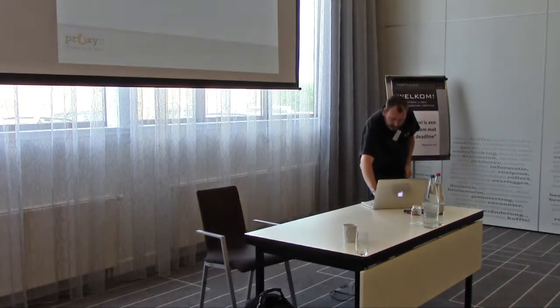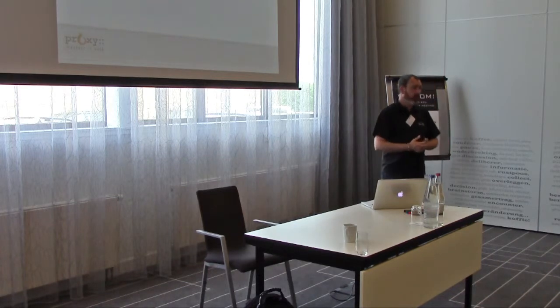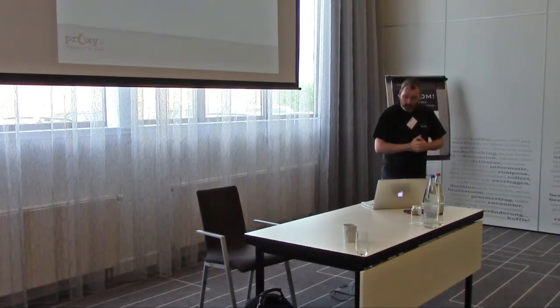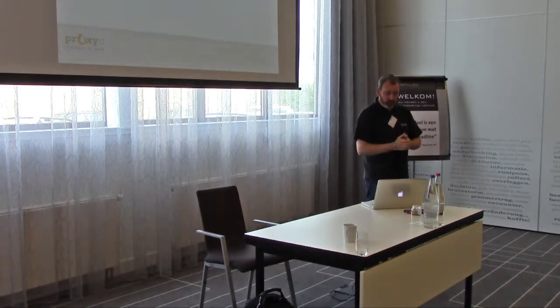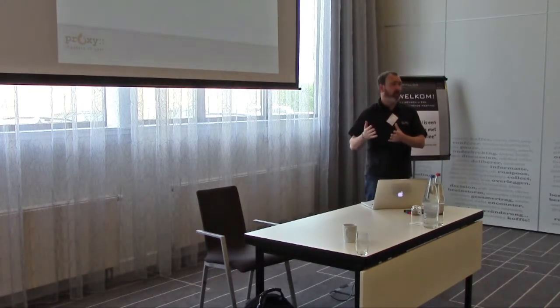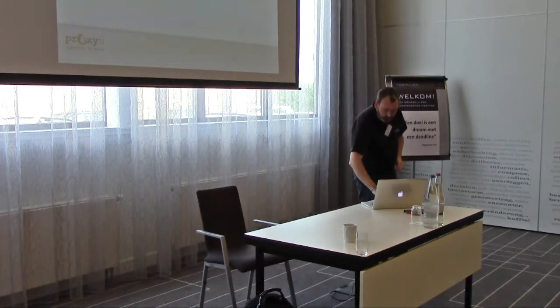and what's hitting me, especially for the RPM-based distributions, is the YUM plugin fastestmirror. That's a module that's connecting to a server on the HTTP port and checking how fast the server is reacting. I tried from different internet locations, okay, what is then the speed to ftp.nluug.nl?